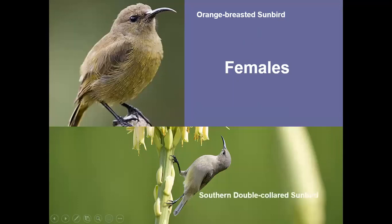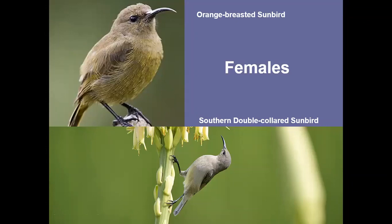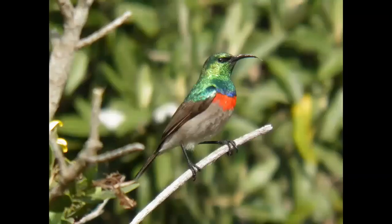And then the other tiny one is the southern double-collared sunbird, and this is his female. She's just really brown. There's not much color going on there at all, so they can be very confusing, these 2. But that's the male. He's also tiny, tiny, tiny little bird. So this is the southern double-collared sunbird.